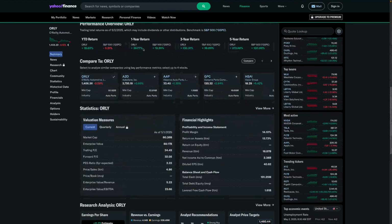If we come down here to the very bottom, we can see who their best competitors are, and it's AutoZone. AutoZone has underperformed over the past 5 years. We'll look at that in just a moment, and you can see Advanced Auto Parts and a couple of other companies which don't even come close to the amount of performance O'Reilly Auto stock has been doing.